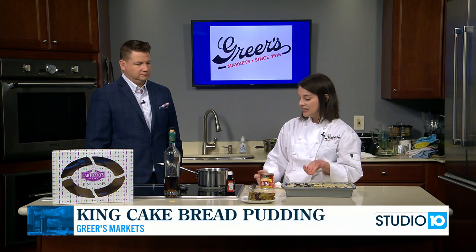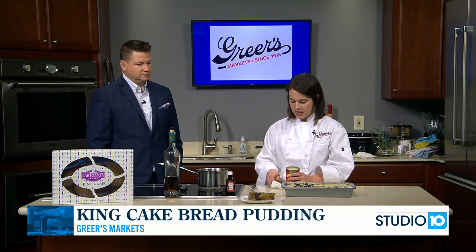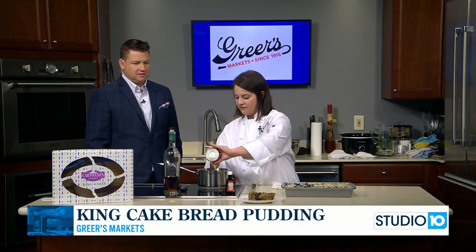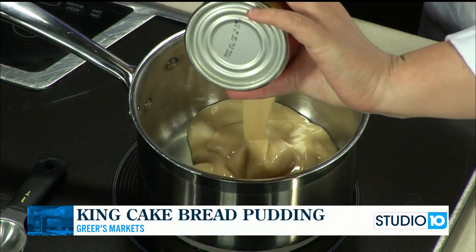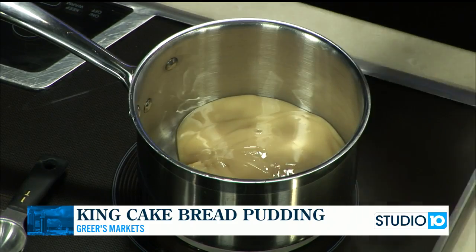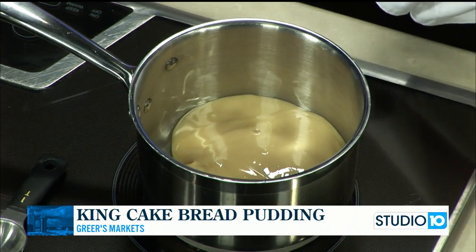And then this is the easiest bread pudding sauce. You take one can of sweetened condensed milk, put it in our saucepan, and then you certainly don't have to add rum. I've made this tons of times with no alcohol in it, but since it is Mardi Gras, I thought a rum sauce would be good for this. And then we're just going to do half a teaspoon of vanilla extract.